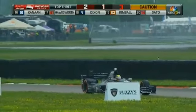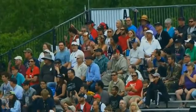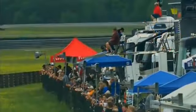full course caution. Vast majority of the cars have found pit lane already and made their first stop. They've rolled the dice. They'll see how that plays out. The fans enjoying a good one. Montoya having a good run up front, but this thing far from over from Louisiana.